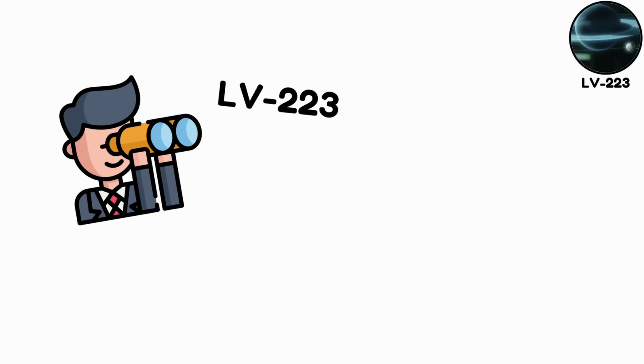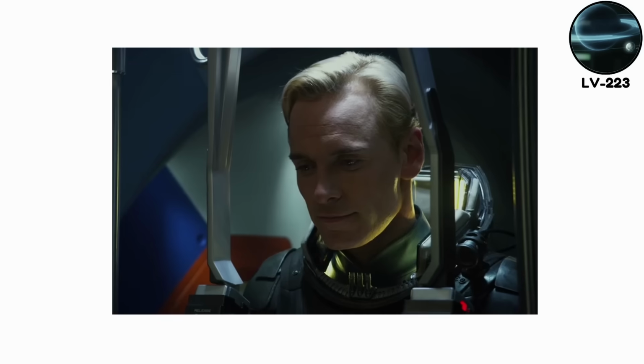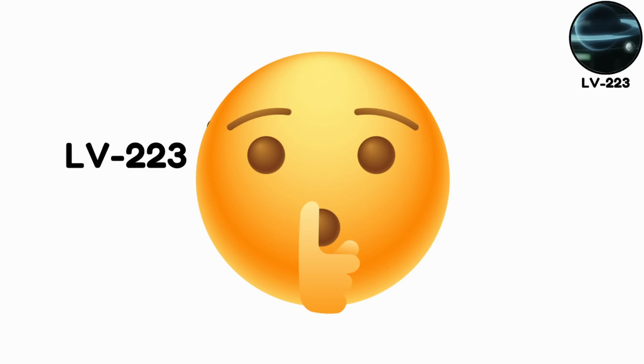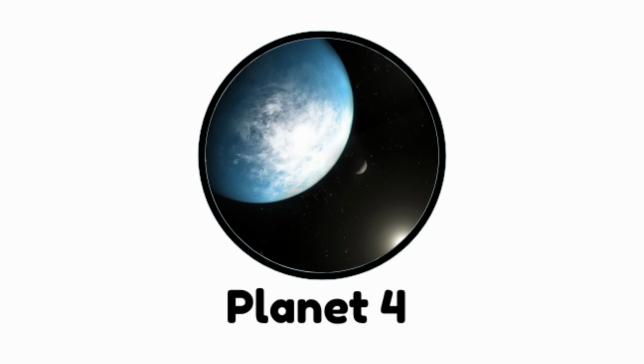The last we see of LV-223 is in 2094, when Elizabeth Shaw and the damaged synthetic David depart the moon aboard an engineer ship, setting course for the engineer's homeworld. LV-223 remains abandoned, its lethal secrets undiscovered by the wider human race. Planet 4, Engineered Homeworld, Alien Covenant.